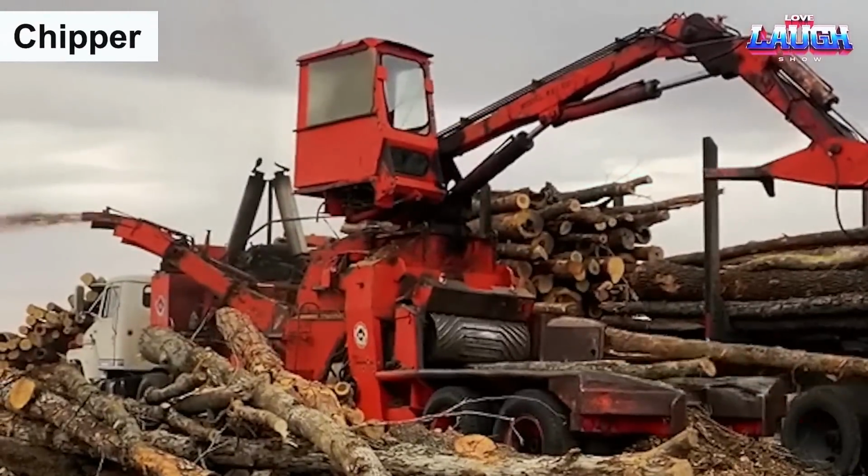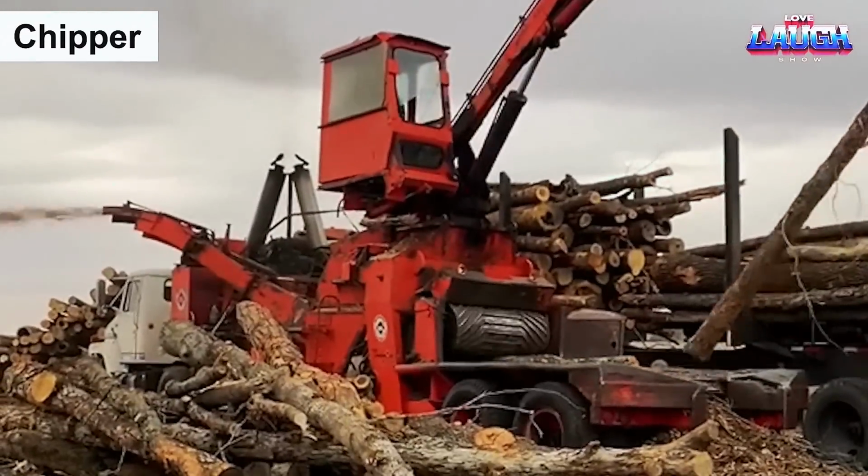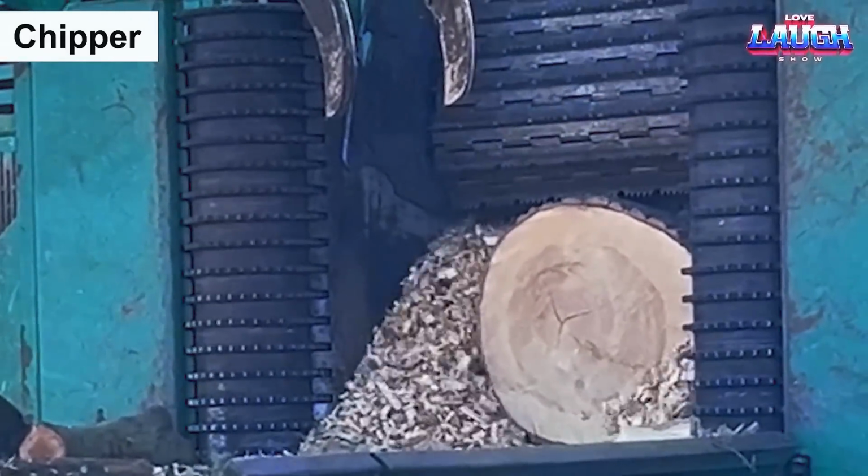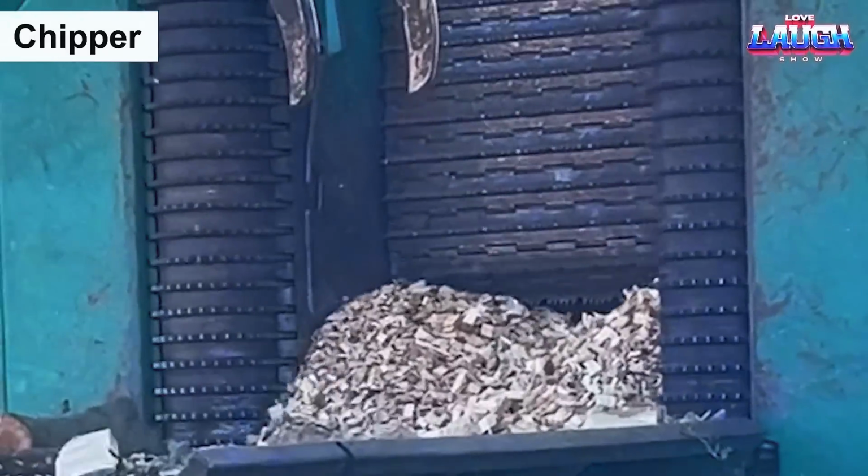The chipper is used to chip up wood waste and other materials into small pieces. It's often used in sawmills and paper mills to create wood chips for pulp and paper products.